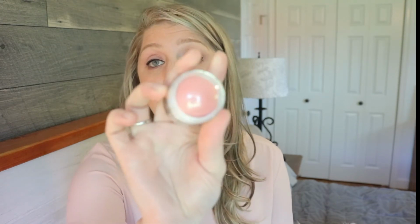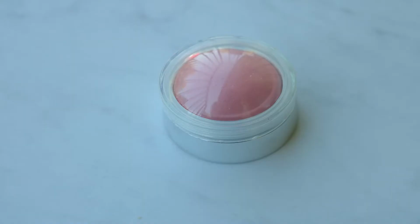I wrote some notes down because I wanted to make sure that I talked about them. They have these items on their website right now still on sale, so if you're interested in any of these, I would definitely grab them. The first one is this cheeky blush. This is on sale for $5 right now, and it's in nice packaging. It's in the shade Lively, and it's just a really pretty peachy pink shade.